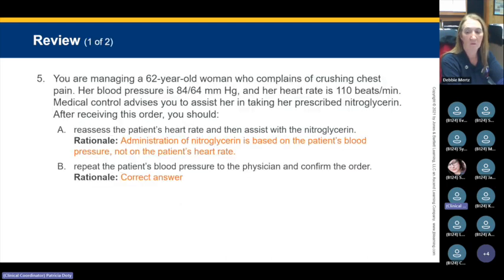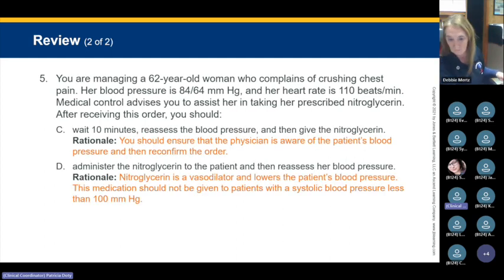I've already given you the rationale. I hope that helped everybody, and if it didn't, let me know in the comments and I'll go back and talk about that. I will say D was answered a couple of different times in here. But here's the deal: just because a doctor tells you to do it, if you know for a fact it's going to be harmful for your patient, you can, in fact, repeat that as many times as it takes for the doctor to understand that it's going to be harmful for the patient.